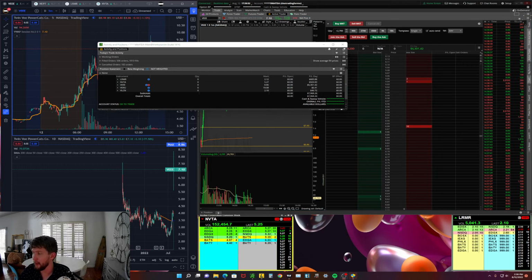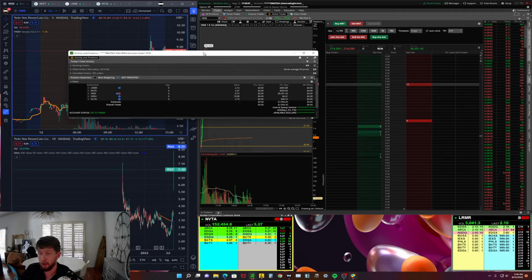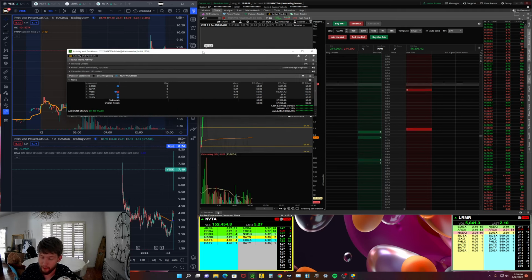The only thing I can complain about is the fact that I overtraded on NVTA. Luckily, still green on it, but it was a high float stock outside of my wheelhouse and the stocks I normally like to trade. And so I struggled on it, but still was able to lock in just under $1,000 on it. But it wasn't easy.